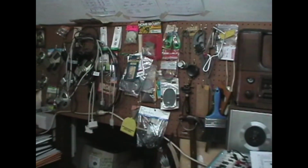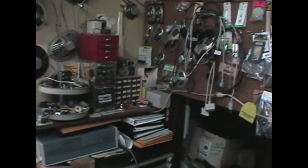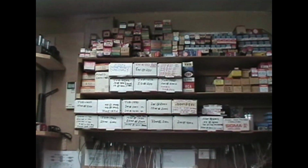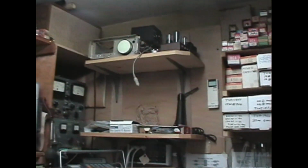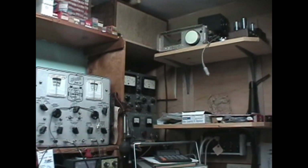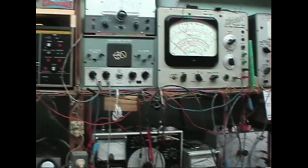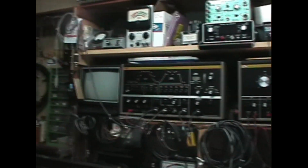Over here, you can plainly see we got quite a bit of stuff crammed into a small area. Now, I've given tours of this before, and there's no big deal. But basically what I'm doing here is checking out the camcorder versus the other ones that I've used up here. This is more of a test than anything else, so I'm not going to go into a long spiel about what I have here, because this probably does not interest anyone anyhow. It's a mess, I can tell you that much.